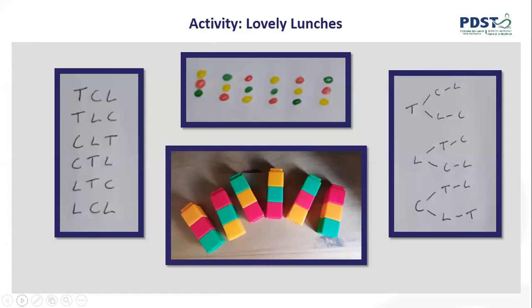When recording, the pupils could use play food, colour cubes, drawings, or a tree diagram. Regardless of how the fillings are represented, what is helpful is some way to account systematically for all the possibilities. It is helpful for the pupils to realise for themselves a way to represent their findings. How will they know they have found all their possibilities, and can they prove it?